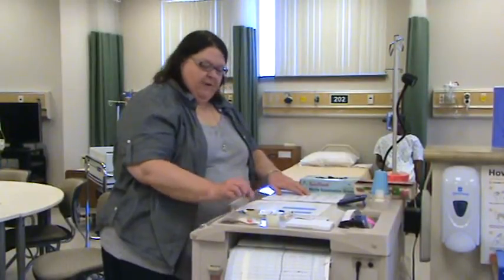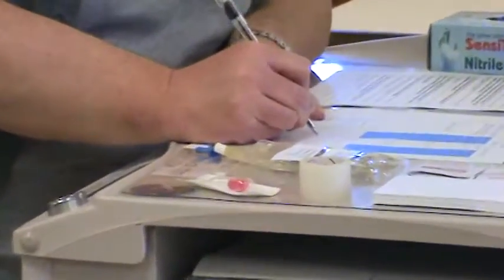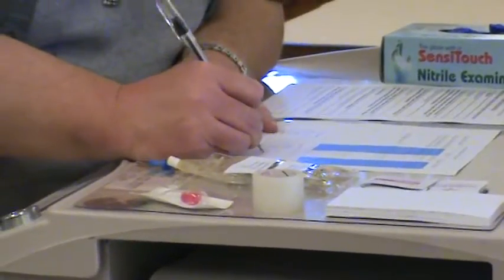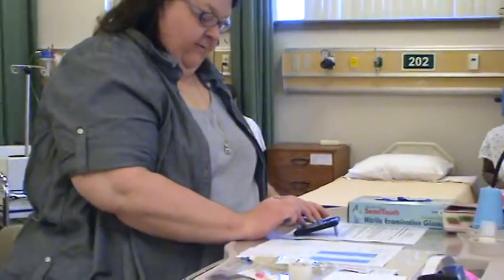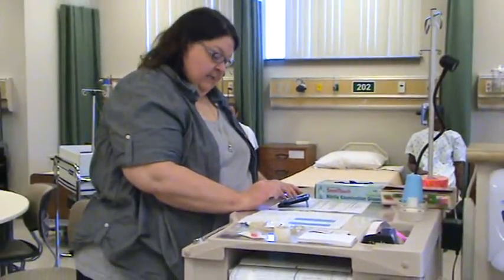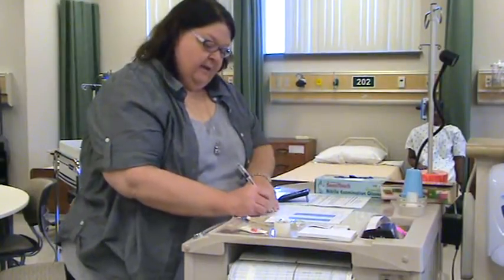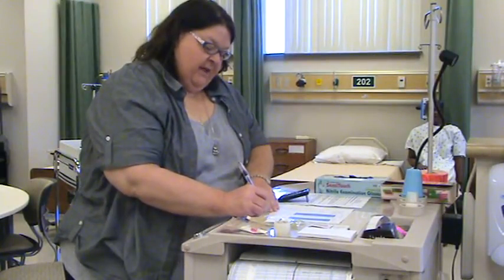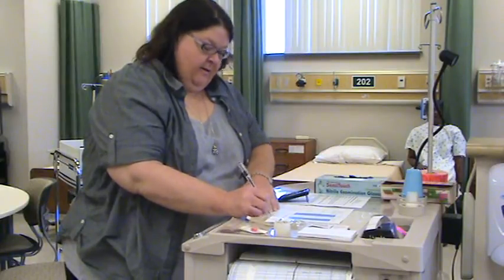Okay, so calculate my infusion rate. So I have 50 milliliters in 25 minutes is X in 60. So 50 times 60 divided by 25. So my rate is 120. My VTBI will be 55 milliliters.